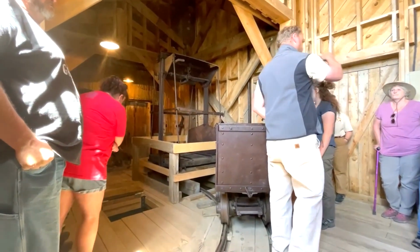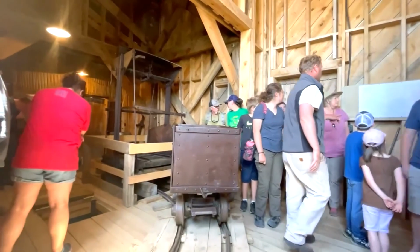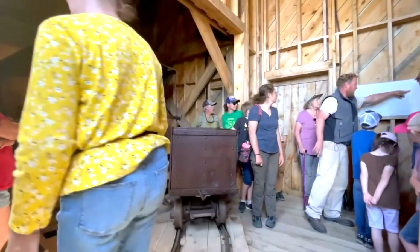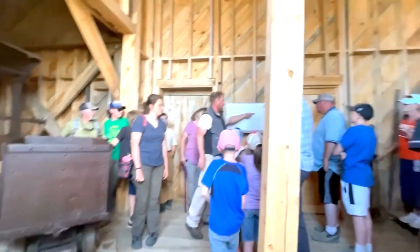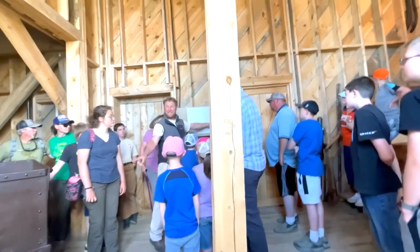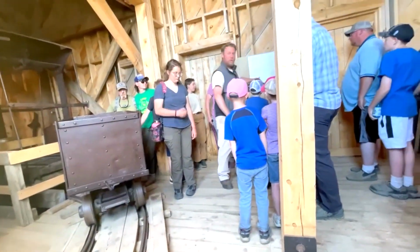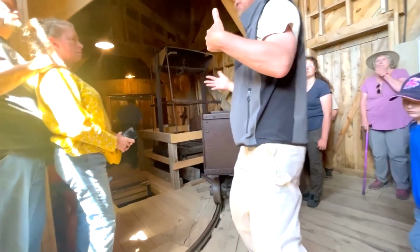You've got the map of the place right behind you there. The shaft we're at was enlarged. This is a 1920s map. This shaft right here was connected to level 4 after World War II. So levels 2, 3, and 4 connect to this shaft, so basically three floors underground. The longest one, level 4, is four football fields long underground.